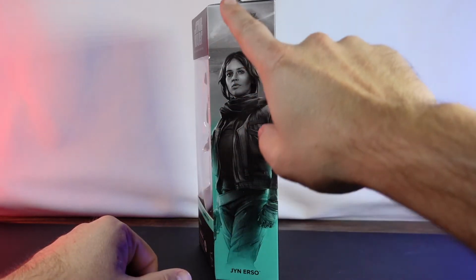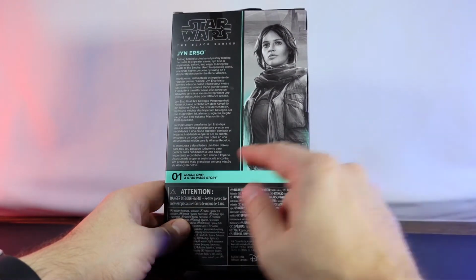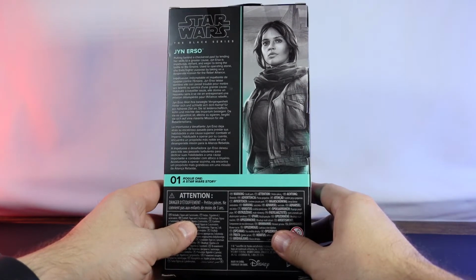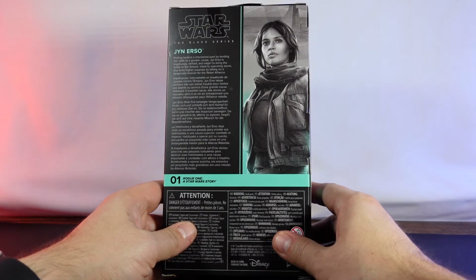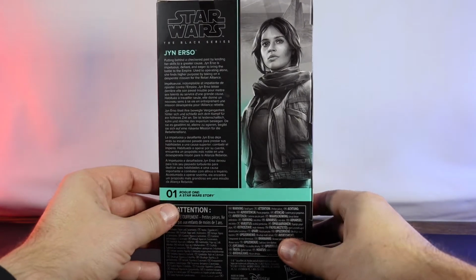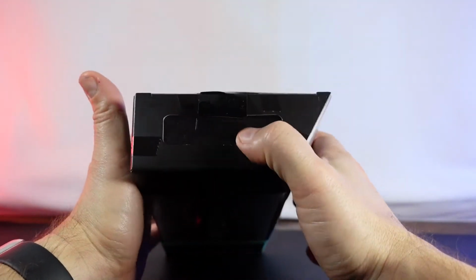All right, so we've got the artwork there. Good picture there, and then we've got Jyn is number 1 in the Rogue One, a Star Wars Story line, and on the back it says, putting behind a checkered past by lending her skills to a greater cause. Jyn Erso is impetuous, defiant, and eager to bring the battle to the Empire. Used to operating alone, she finds higher purpose by taking on a desperate mission for the Rebel Alliance. And then we've got the stripe going through, and the window at the top.